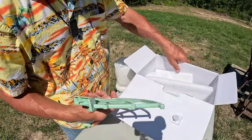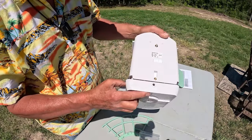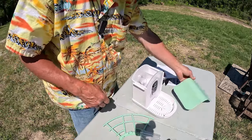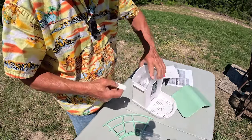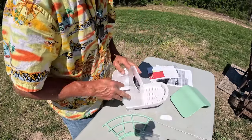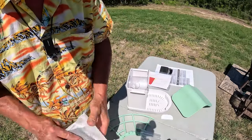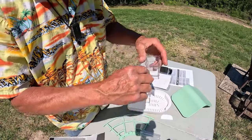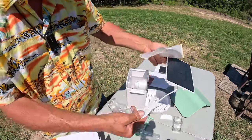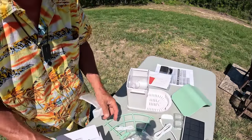A roost for the birds to sit on. I like that it comes apart, makes it easy to clean. Let me read some instructions. Find a location and get some bird seed. And we will watch some birds feed.